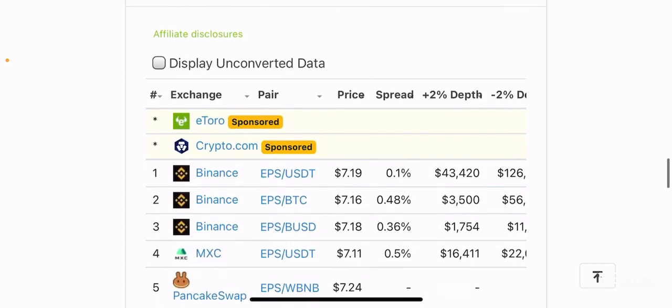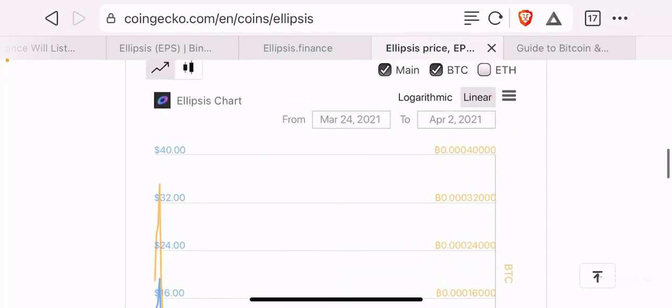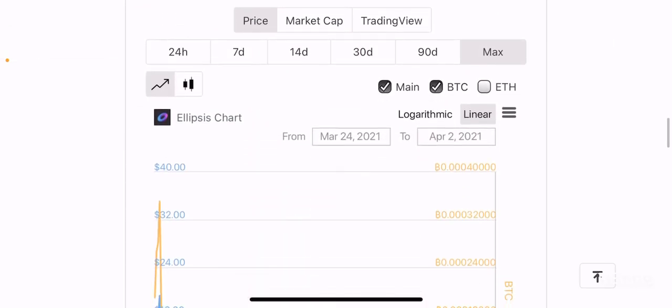So if you look at the exchanges, obviously it's available on Binance, but it's also available on PancakeSwap. You can also get it from MXC, although I don't really know why people would buy it from MXC when they can buy it from Binance itself, right? So basically this token is a Curve Finance fork that aims to be the Curve Finance of the Binance Smart Chain, right? So what's my final verdict on this?